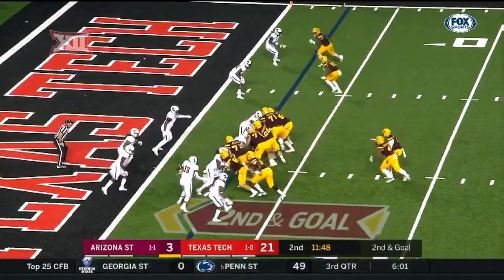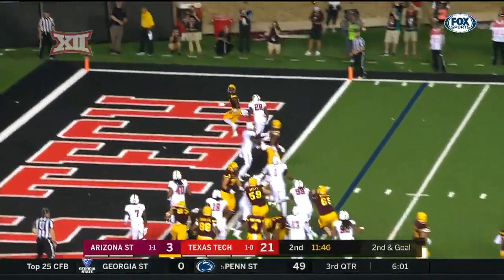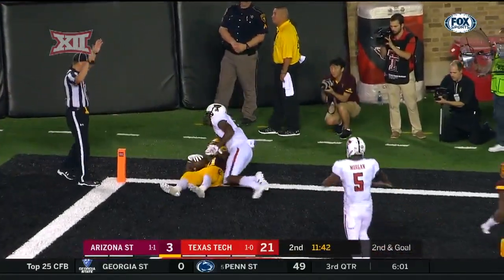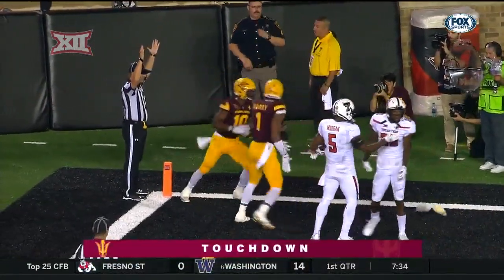This part of the field. They aren't going with the Sparky formation yet. They're throwing the fade, and it is put into the hands of Kyle Williams for a touchdown.